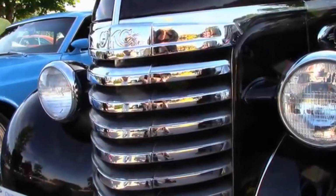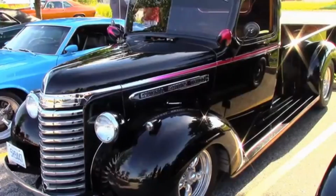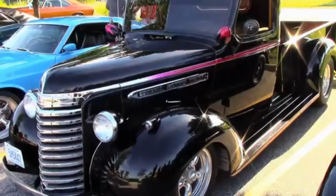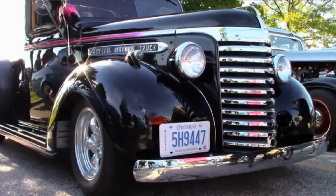The chrome still looks great. And one thing you notice is the condition of the ancient paint job with purple trim at the belt line. It still has the old lacquer paint on it. It's showing its age, but it's been on there a long time.